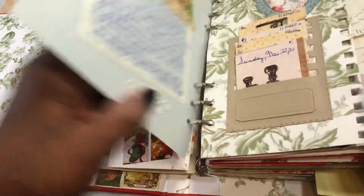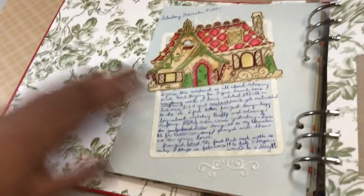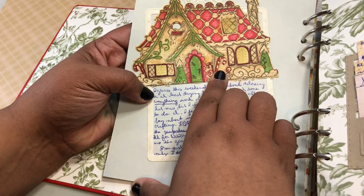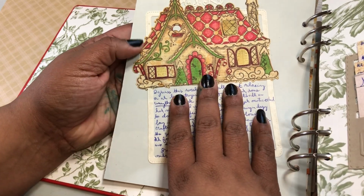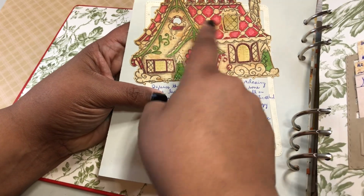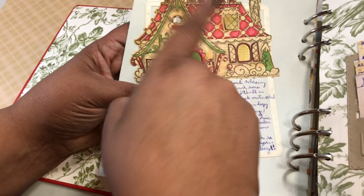Here's another page of journaling. And here's another one. Like I said, I do a bunch of journaling, but like if I have stamps or dies, so I wanted to color this up. And I didn't want to do a whole big, long, detailed thing. So I just used some paper that was already this color. And then I just did some quick coloring on top and put it on there. So that was that. Here was Elizabeth Craft page again.